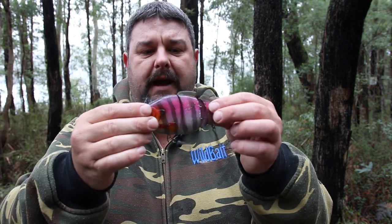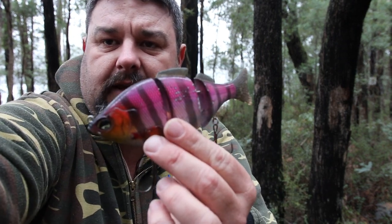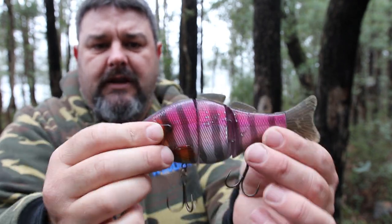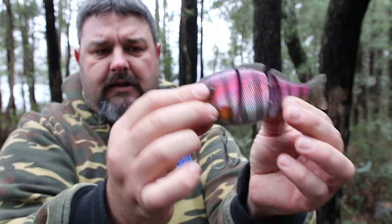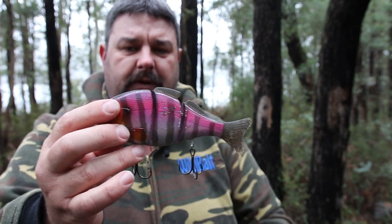Now, let's get into some of the more popular things that we're seeing on the market these days. This is a swim bait. This is a G-crack gilling. I'll just try and get the camera to focus on that properly. Now this lure, you'll see it's got a number of joints. Basically, it just swims through the water like a fish. It's designed to look like a fish. It's lifelike. And swim baits have really come a long way in the last few years in popularity.